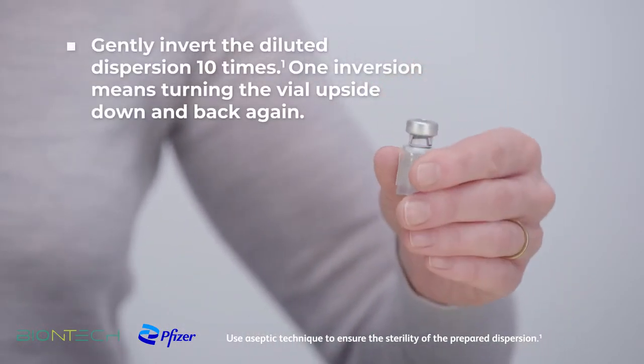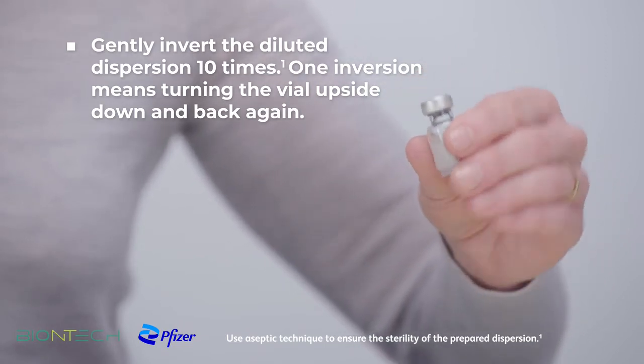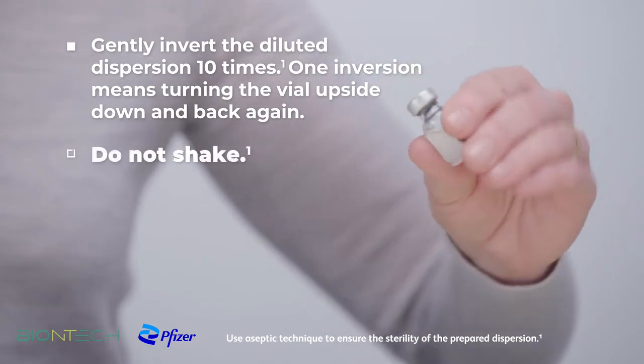Gently invert the diluted dispersion 10 times. One inversion means turning the vial upside down and back again. Do not shake.